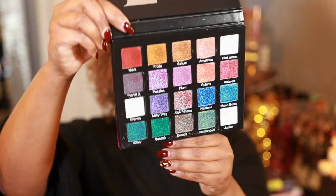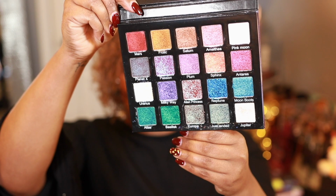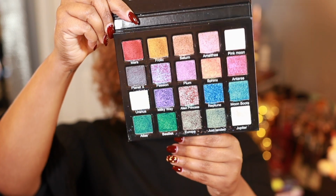I would definitely purchase this again. I have had so much fun with this palette. Like, oh my goodness, how could you not? I know so many people have purchased this palette off of my recommendation, been looking for it. This is literally like almost everything you ever wanted in life. It is so good. I love it.